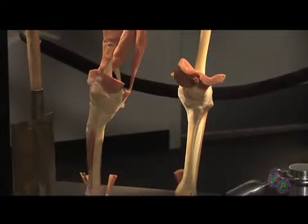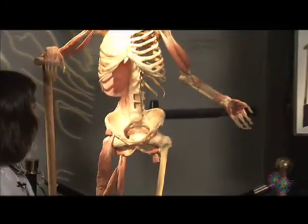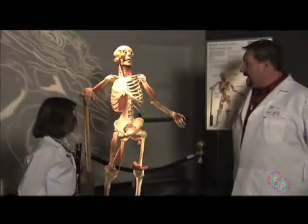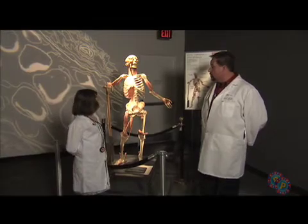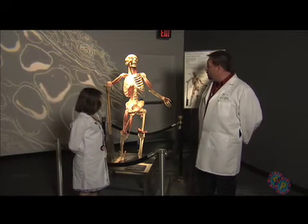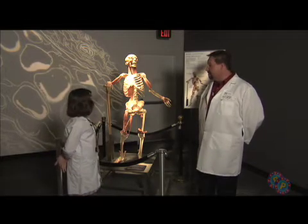How come it doesn't stink in here? Oh, that's a very good question. Because it's preserved. The preservation process is in 7 steps. Your body is 75% water. All of that water has been removed and replaced with polymer plastic and silicone rubber. So this actually acts like a plastic model now. Makes it good for study.